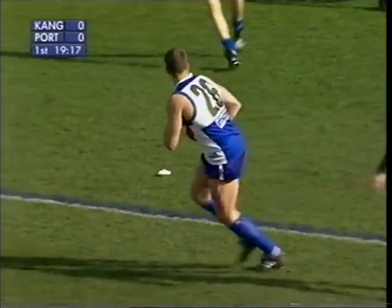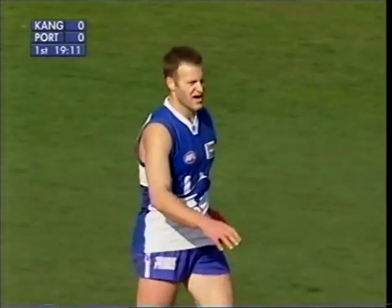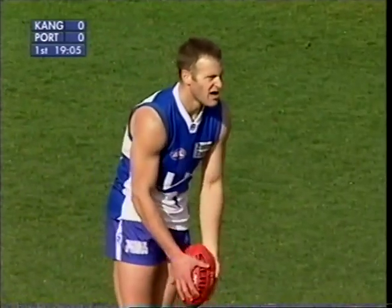He tried to take it outside 50, looking for Wakeland. But the kick was off-target. The mark taken by Severio Rocker. We'll get a chance to see what the wind is doing here from Severio. He's about 55 to 60 metres out.